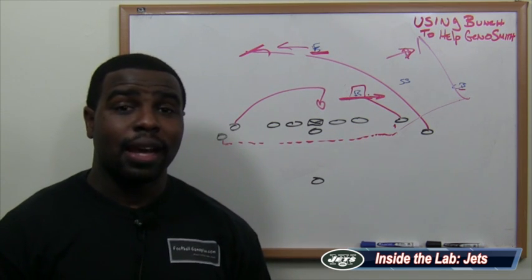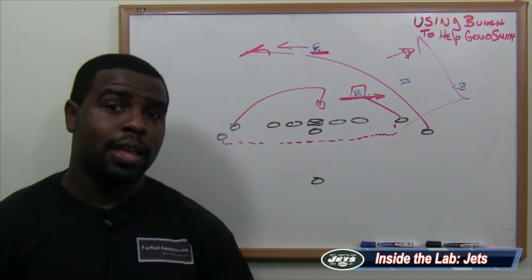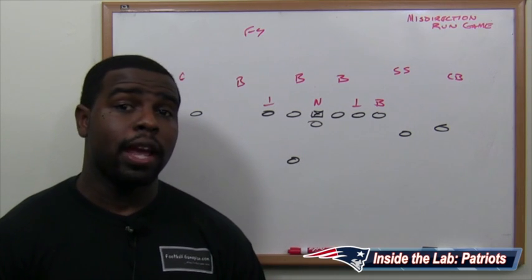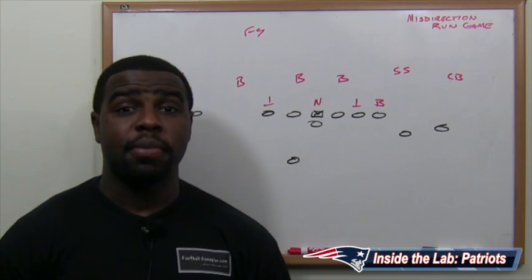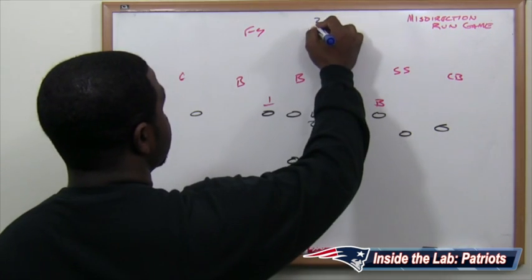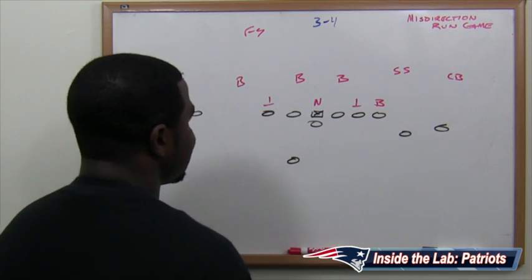So again, if they utilize a lot of the bunch concepts out of the bunch formation this week versus New England, they can have a lot of success. The Patriots do a great job of putting their guards on the move and moving their offensive linemen in the running game. I think they can have some success versus the New York Jets if they accomplish the same thing. I'm going to show you two misdirection runs where they put their guards on the move. And this is versus a 3-4 front, your standard 3-4 front. I'm going to show you how they can get this play to be effective for them.